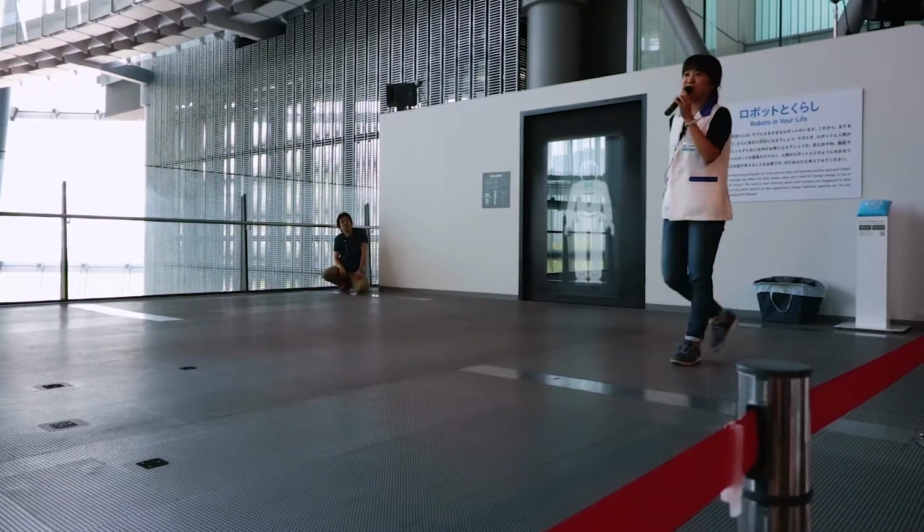So we are just waiting now for Asimo to come out, yeah? Asimo is a really famous robot. We're not entirely sure what it can do, but let's wait and see. We'll soon see, yeah. Enjoy Asimo's demonstration.